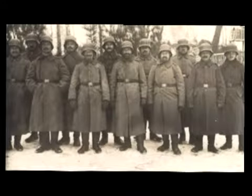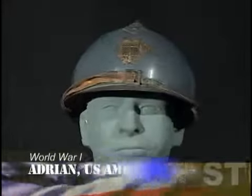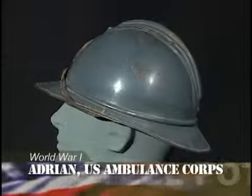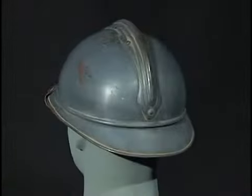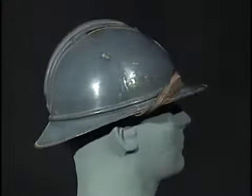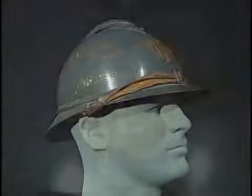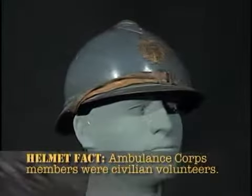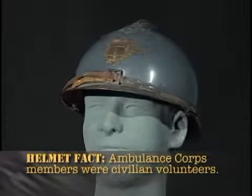In 1917, the U.S. General Staff formed a committee to evaluate British, French, and even German helmets to assist in the design of a true American helmet. Prior to official involvement in the war, American volunteers were assisting the French Army in the Ambulance Corps. They were issued the first modern combat helmet, the Adrien, designed by French General Auguste Adrien and equipped with a distinctive American badge. General Adrien's helmet was the first helmet used by Americans in World War I.